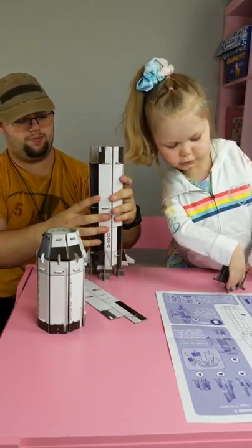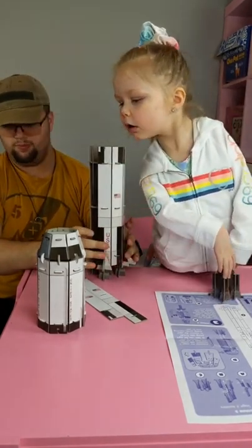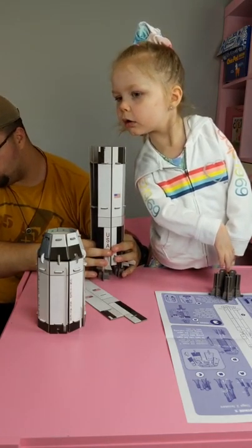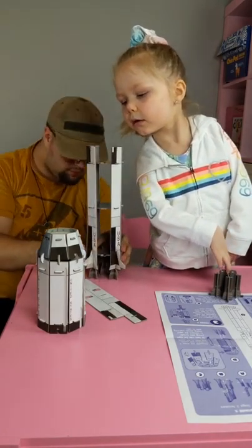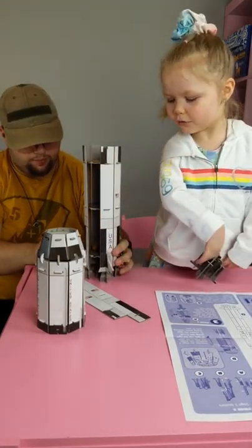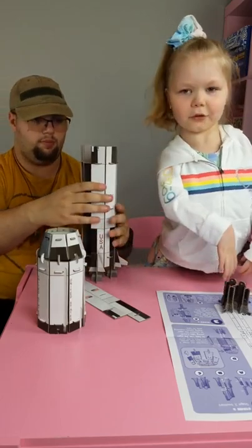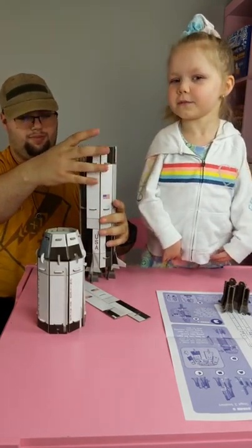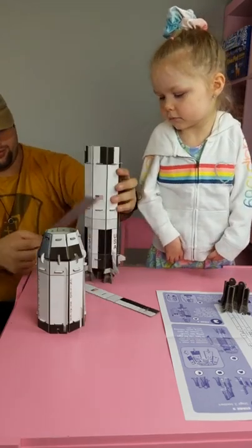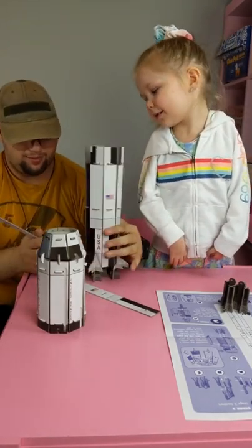Where'd that cricket go? You'll get stepped on, dude. Where'd you go? Should put him outside. No, we should put him up on the table so he can watch us build the rocket. If I could find him, I don't even know where he is. Are you just going to hold the cricket captive? Yeah. I think he's got to eat and stuff.